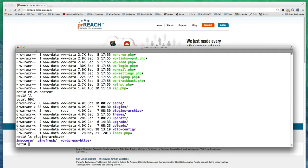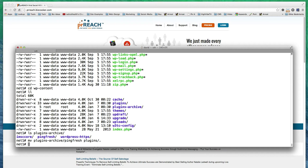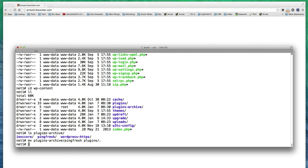And now what I'm going to do is move plugins, archive, we'll just do the PingFresh to plugins. So I'm going to move the plugin back here, and actually it's probably going to be disabled here since I'm, okay, so it was still enabled. So what happened was I moved this plugin back in place, this PingFresh plugin that uses IonCube to encode it. And now what I have is, instead of my site, I got a white screen.